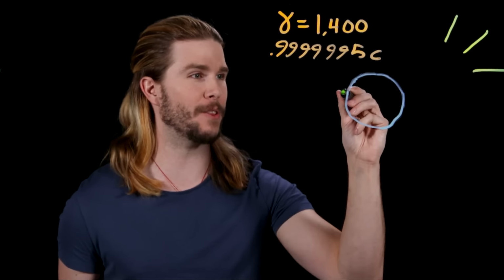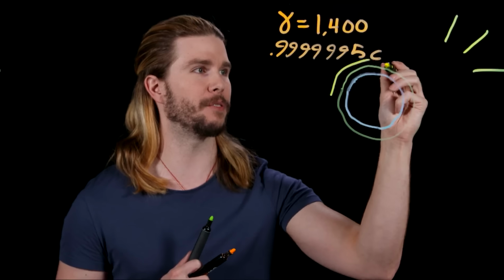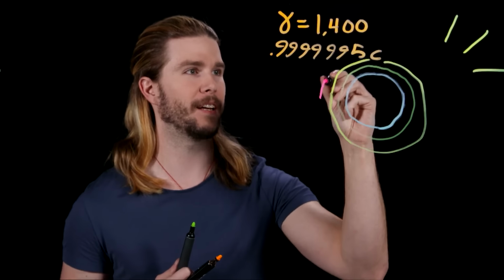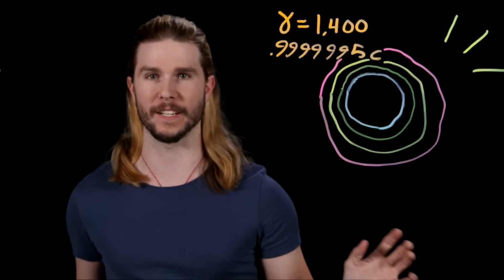And then around that you would see a layer of green. And around that you would see a layer of yellow. And around that, finally, a layer of red. And beyond that red, it would be nothingness, the void.